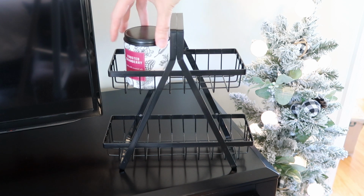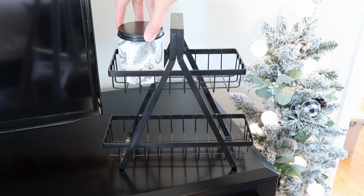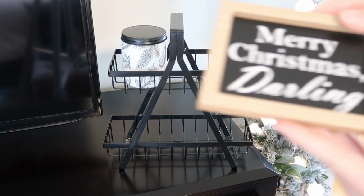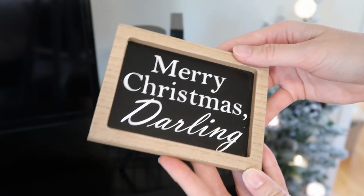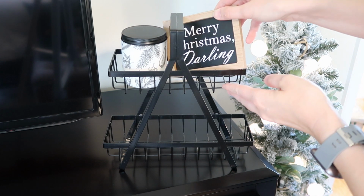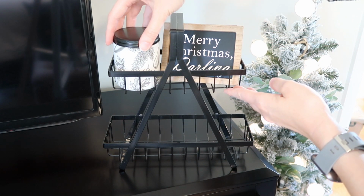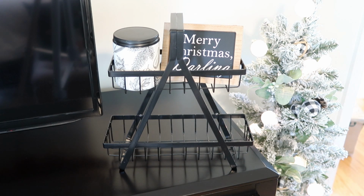To the tiered tray. This tiered tray, by the way, is from Hobby Lobby. I believe it's typically in the fall section, but on the top I'm adding a single wick Bath & Body Works candle. This is in the frosted cranberry scent, I believe. I'm also adding this sign that I made using my Cricut Joy. It says "Merry Christmas, Darling," which is one of my favorite Christmas songs by the Carpenters, if you're familiar with them.